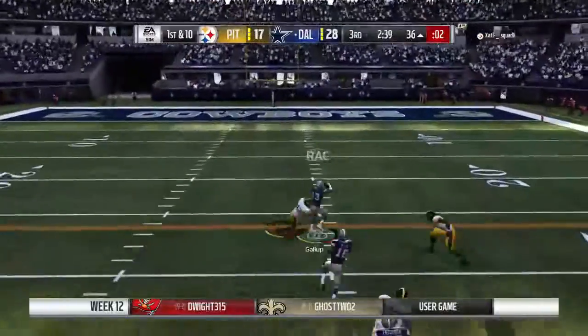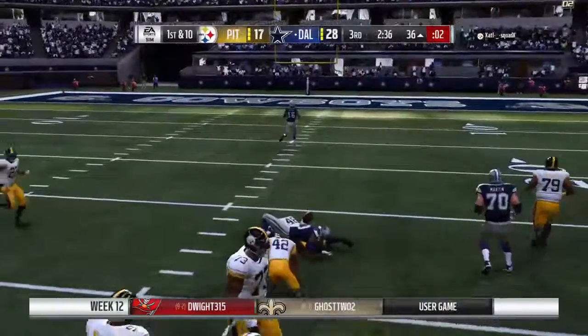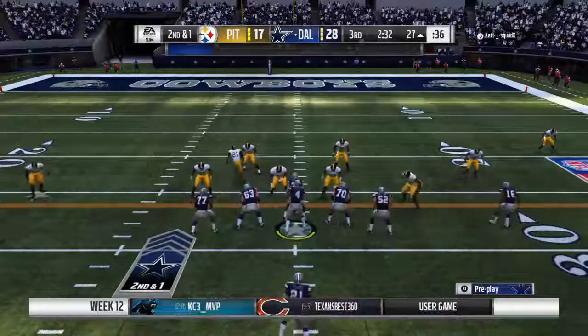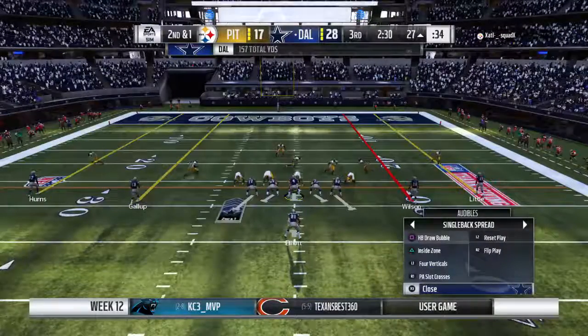Prescott looks to throw on first. That's into the hands of Gallup over the middle. And he'll be brought down at the 27-yard line. Give him 9 there on the first down completion.